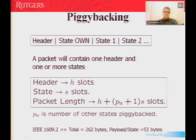Other thing is that if you're creating a multi-hop network, you have a situation where not all cars are listening to all other cars. So you want mechanisms by which cars relay other cars' information to those cars that are disconnected. And so we need piggybacking. The general packet now looks like a single header, which doesn't change much, the state of the car that's transmitting, and the other states that this car will piggyback, as the states of these cars wouldn't otherwise reach all cars in the network. So header H slots, state S slots, and packet length is the header plus however many other states are being sent in the packet.